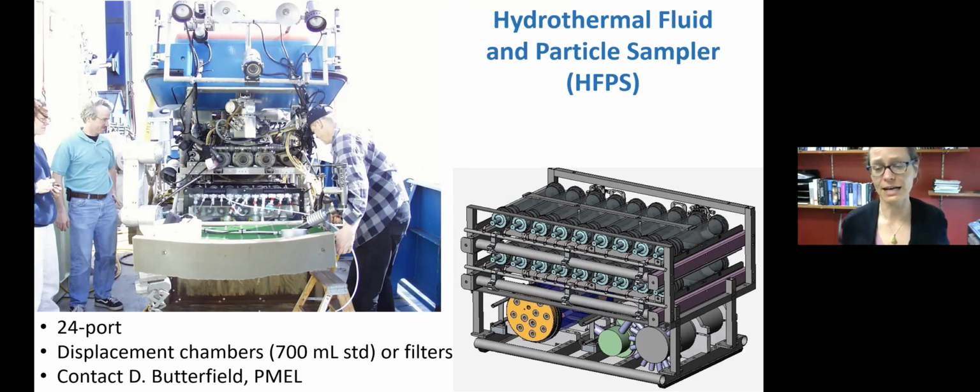But the downside of the displacement approach is that you define the volume that you end up with by the volume of the chamber. And so by positive pumping, the benefit is you can throw that bag into a milk carton and fill it up, and it doesn't really matter. In this case, if you want a 750 ml sample, you have to design a leak tight 750 ml chamber that you can pump water out of.